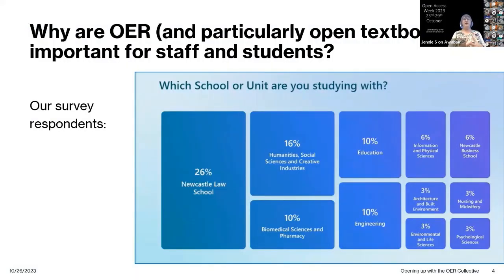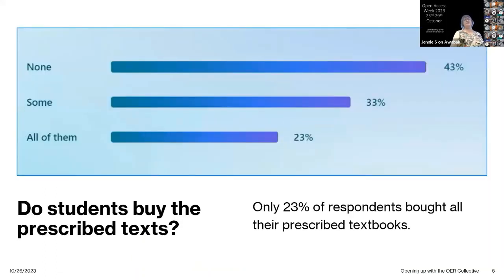Okay, so why are OER and particularly open textbooks important for staff and students? So earlier this year, the library ran a survey to find out how students feel about their prescribed textbooks. And this is just an image of the distribution of our respondents and some of the questions that we asked. The first one was, do students buy their prescribed textbooks? And only 23% of respondents bought all of them.